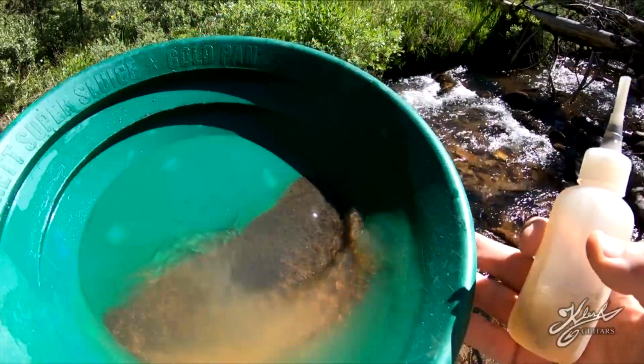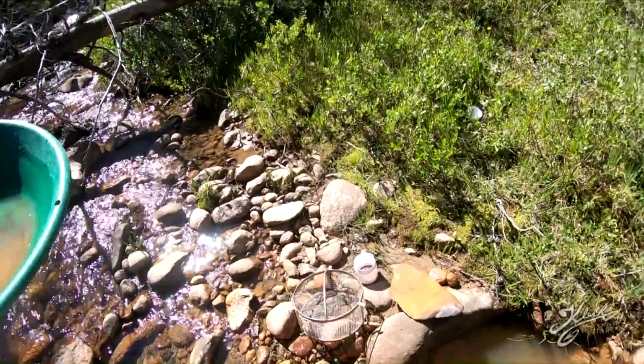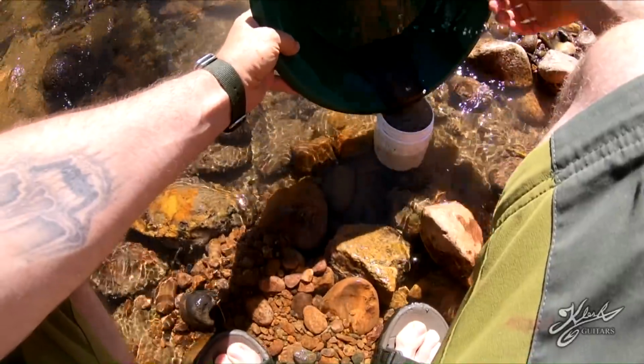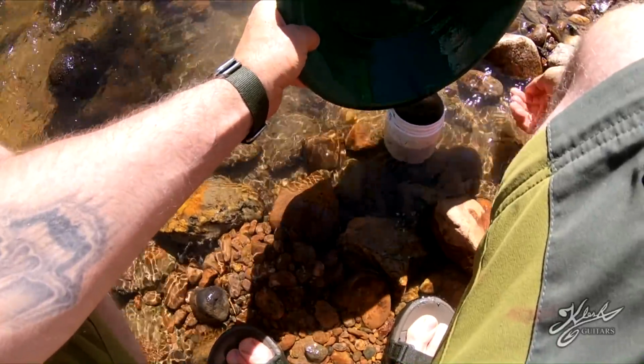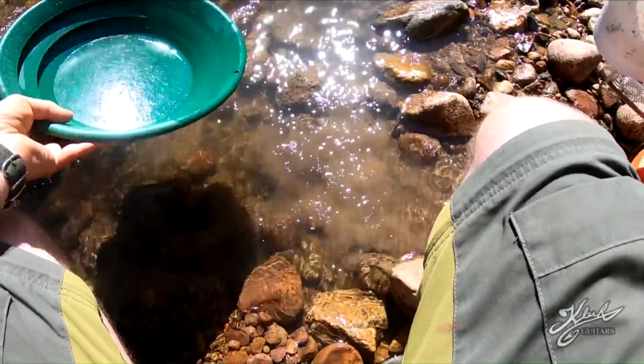A lot of black sand too, a lot of garnets. I'm gonna keep all that black sand in my jar here. So I just set the jar there. I kind of just wash the black sand right into the jar. And that's it. Next pan. The bucket's halfway done already.